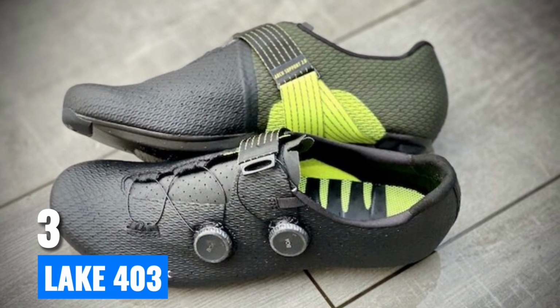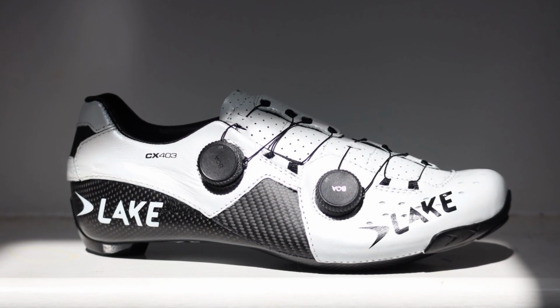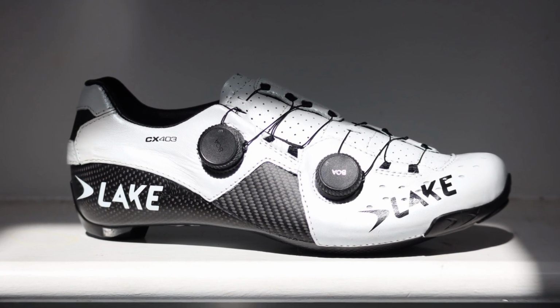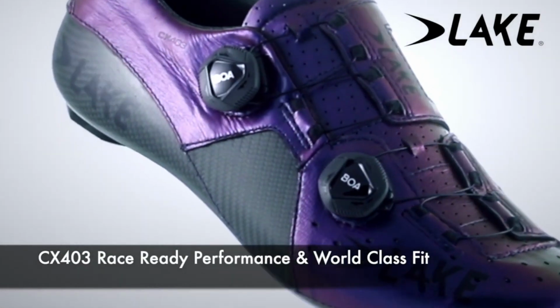The Lake 403 distinguishes itself in the high-end cycling shoe market with its focus on customization and all-day comfort, making it a favorite for riders who value fit over pure racing aggression.